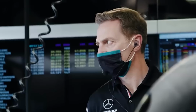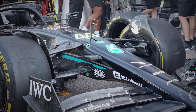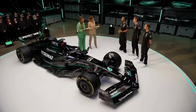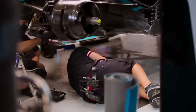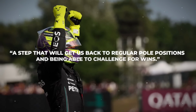Mercedes is seeking a blend of several car designs from rival teams, with the Red Bull RB19 being the biggest contribution, but with additional concepts in the mix, with the Monaco spec update resulting in the front suspension wishbones being tweaked. The expectation is that these modifications will not only increase performance now, but will also build the groundwork for the W15 of 2024. And Mercedes will keep focusing on performance updates for the W14 this year, said Andrew Shovlin. According to Mercedes trackside engineering director Andrew Shovlin, the team hopes to take a step that will get us back to regular pole positions and being able to challenge for wins.